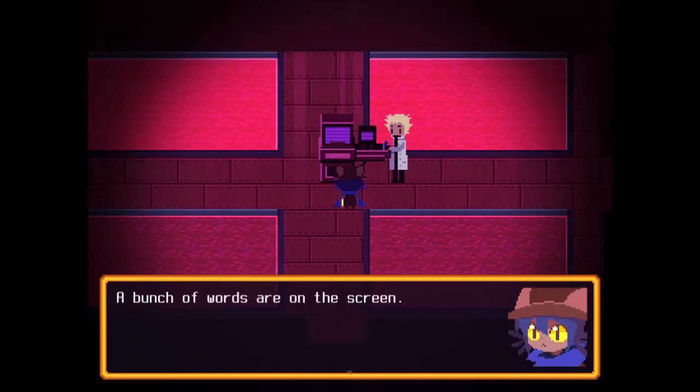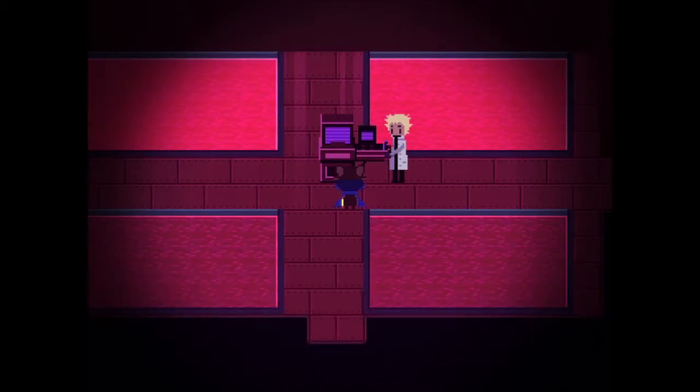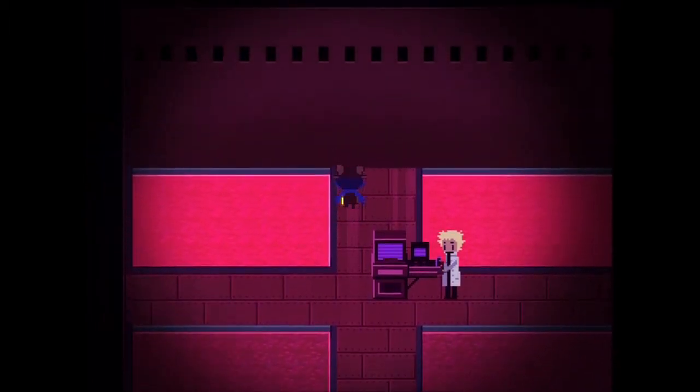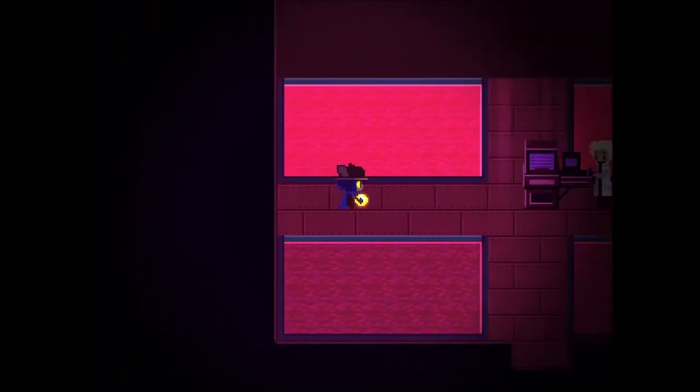Sounds less than ideal. A bunch of words are on the screen. I don't understand any of it. That was a wall. That's also a wall.